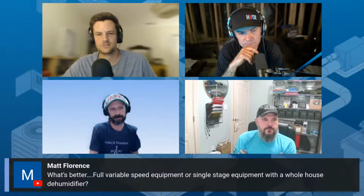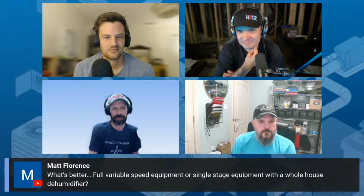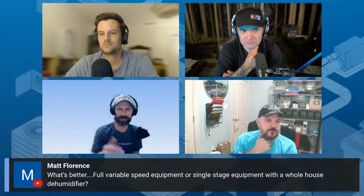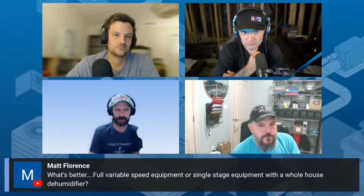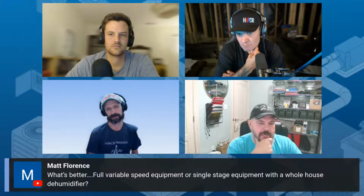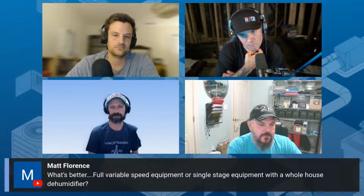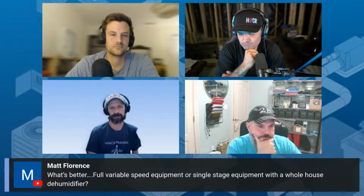This one's from Matt Florence. What's better, full variable speed or single stage with a whole house dehumidifier? It depends. Do you get the dehumidifier with either piece of equipment? There's not a great answer here, and it also depends on where you're at. The whole house dehumidifier is a magic bullet to a lot of problems in certain areas. Down here in the South, in my opinion, every house should have a dehumidifier, simply for shoulder seasons. The rest of the time, just figure your sensible heat ratio on the equipment. If it can cover the sensible and latent load, let it roll.